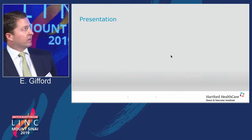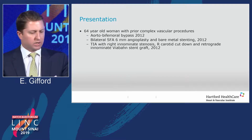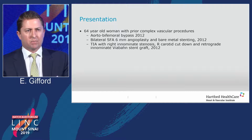The case that I have for you today is a 64-year-old lady who was initially treated elsewhere and came to me in follow-up. She has a significant vascular history. In 2012, she had an aortobifemoral bypass for bilateral lower extremity rest pain. Subsequent to that procedure, the same year, she had additional treatments which included bilateral lower extremity pan stenting of her SFAs. This was the pre-paclitaxel treatment algorithm at a lot of centers.